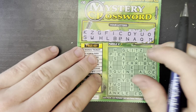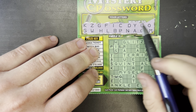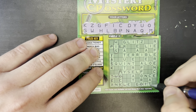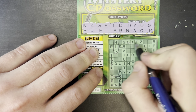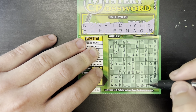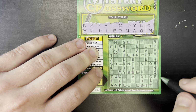All right, let's get started. His, right off the bat, H-I-S, got that one. No R, no T. Mock, M, O, C, K, got that. Ankle, no E. Cat, C, A, no T. E, T, and R. Glitz, no T, no E. Afford, A, F, F, O, D, just no R. Once, we might have that, O, N, C, oh, no E. And aloe.